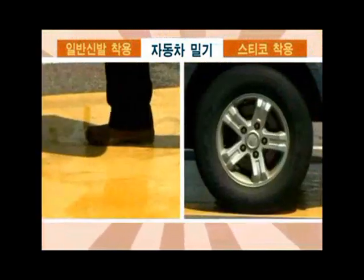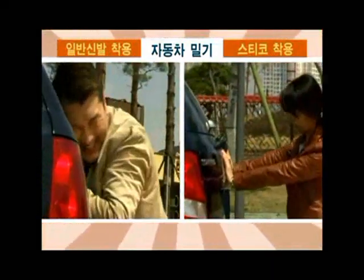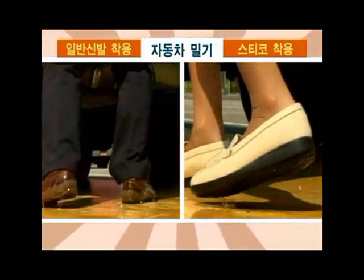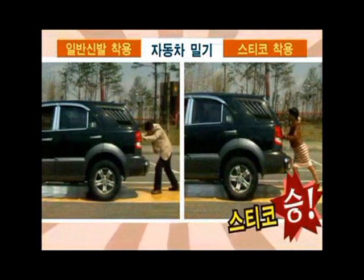Push, push! Our middle-aged participant looks like he's dancing. Look at our female player. She's pushing it smoothly without slipping at all. This shows STICO's technology. STICO wins!